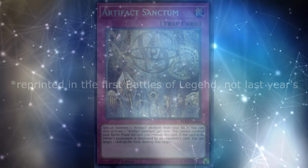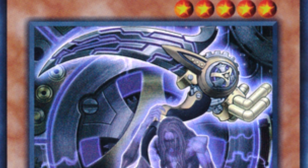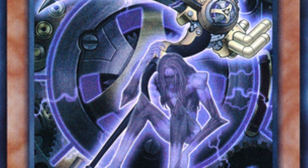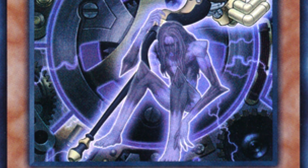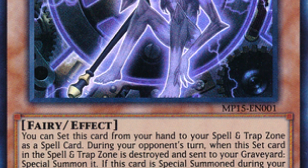One card that was not reprinted was Artifact Scythe, a card that was almost $10, $15 for a while when people were really playing artifacts. It's sort of funny how the tables have turned, but basically people kept reprinting Sanctum because it was so expensive back in the day and sort of forgot about Scythe.